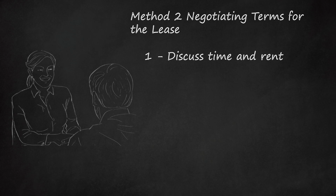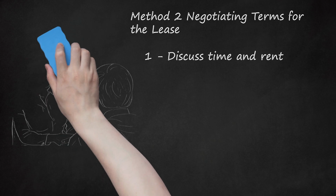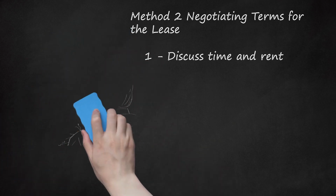Percentage leases are a type of rental arrangement that applies to retailers. In a percentage lease, the tenant pays a base rent plus a percentage of gross income. Rent may go up, and in that case it is outlined in the escalation clause of the lease agreement.